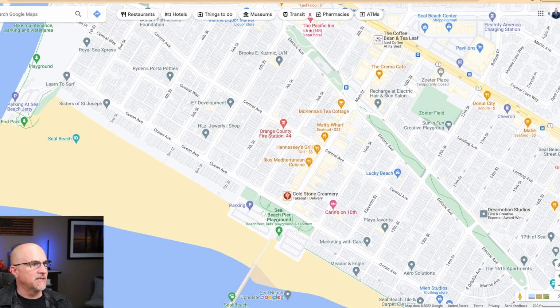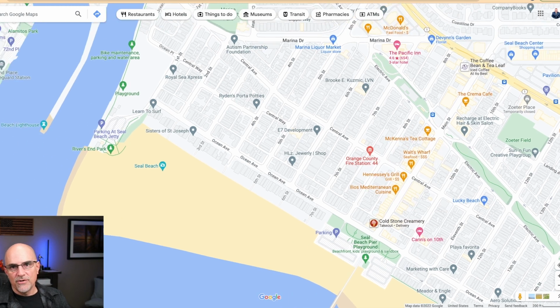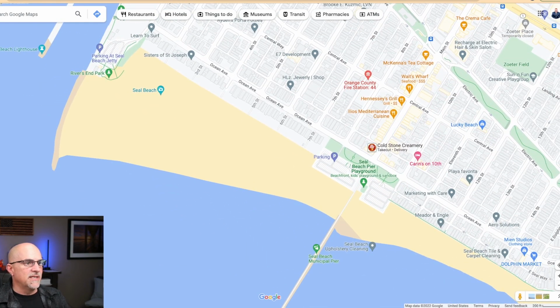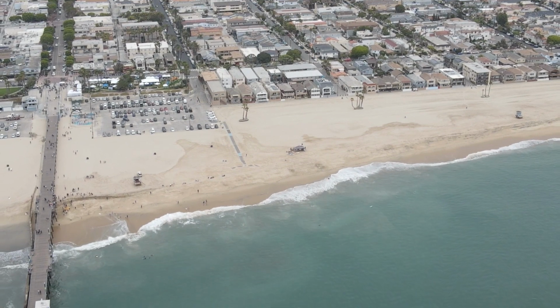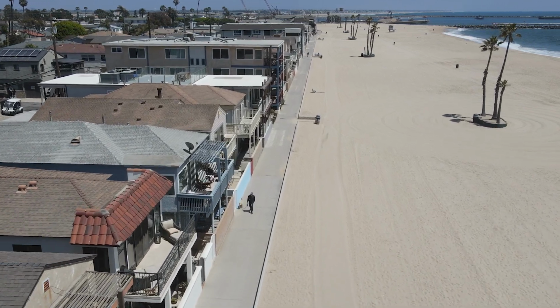The homeless population in Seal Beach, every now and again you'll see homeless walking around. But Seal Beach Police, they have a unit that goes out and makes sure they're okay and takes care of them. Over here, also, if you notice how wide this beach is, the beach is very, very deep.